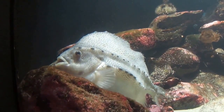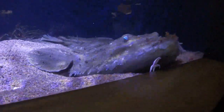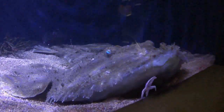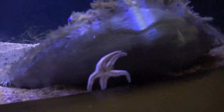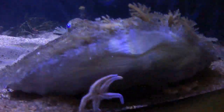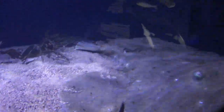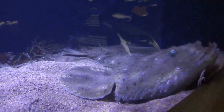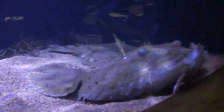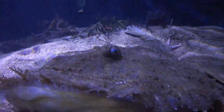Stay tuned for more. Bye-bye. Hey, you got his goose fish. It's got blue eyes. Isn't that cute? Oh, look at that. How long he is. Really pretty long for this tank. Look at the blue eyes.